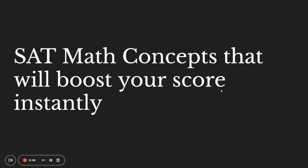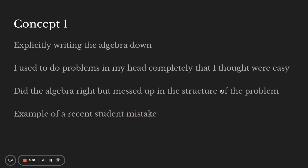Hi, I'm Karthik, and these are SAT math concepts that are going to instantly boost your score. So here's the first concept, explicitly writing the algebra down.